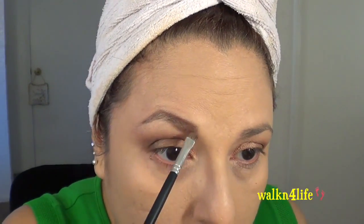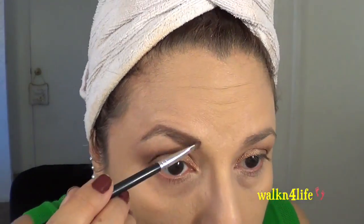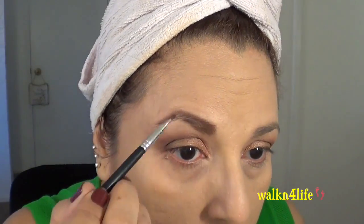Okay, for the brows, I'm going to use my e.l.f. eyebrow kit. Just kind of brush my brow a little bit. Okay, I put the gel to set my eyebrows off camera, and the eyeliner from Avon that's in my project pan has been a complete nightmare of an eyeliner.